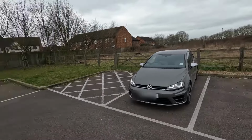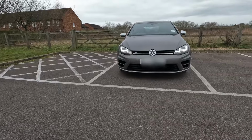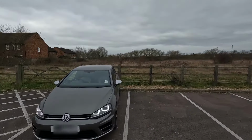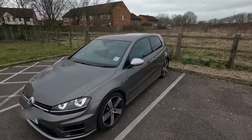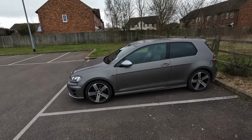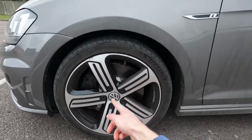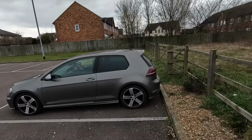So let's start off with my MK7 Golf R. First of all, I love the quad lights. They look super cool. I've had this car for 6 years now, and I'm really interested to do the back-to-back between this and the TCR. Mine's got the 18-inch Cadiz wheels, still looking quite good. Recently had new discs and pads on here. I've got Club Sport S discs, which are actually quite similar to the TCR's. Mine being a 3-door, also a manual.